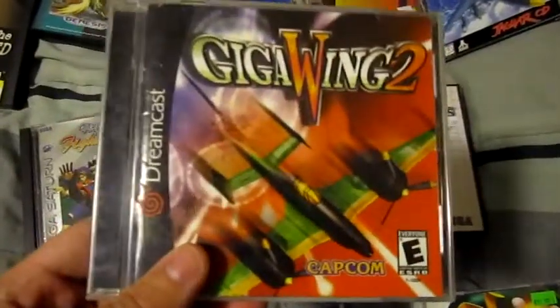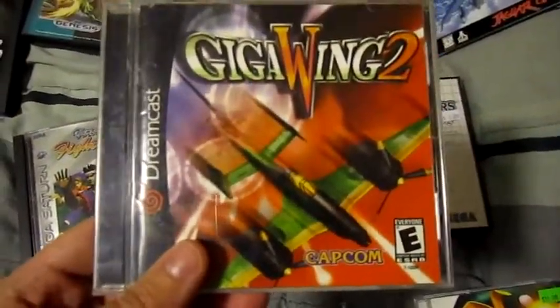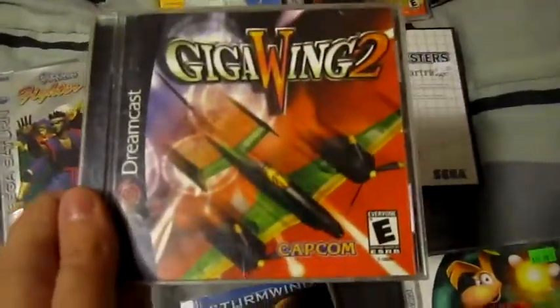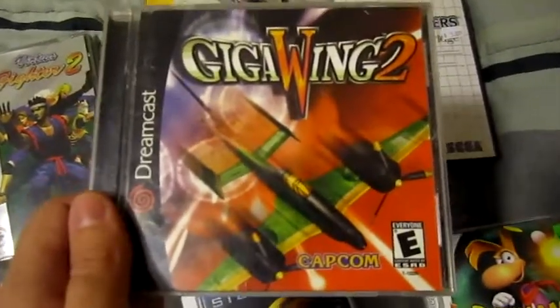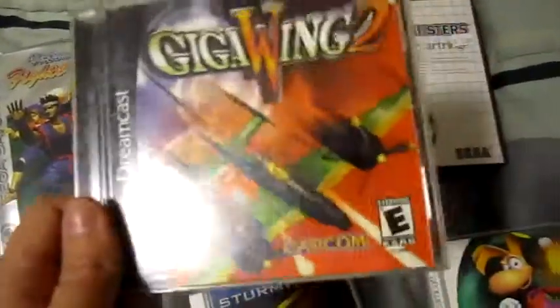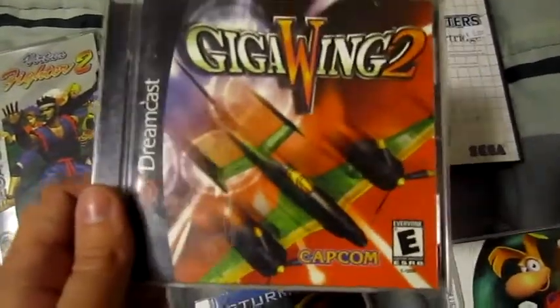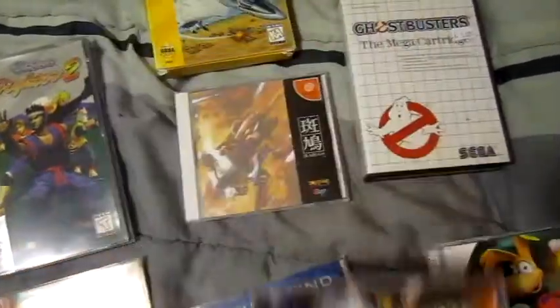Okay, I finally got my hands on one of the best Dreamcast shooters. This is Giga Wing 2, and this is the US copy. This one's gonna cost you a lot of money. I mean, I had to pay quite a bit for it too, but I still got it for a good price, but this is really fun. Now, it's easy to beat. Like, you'll beat this very fast, but it's fun. I definitely encourage you to get this.